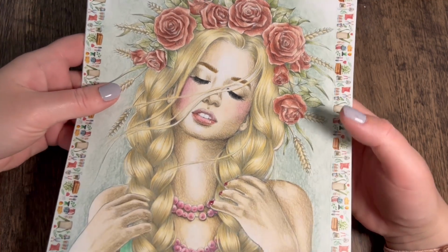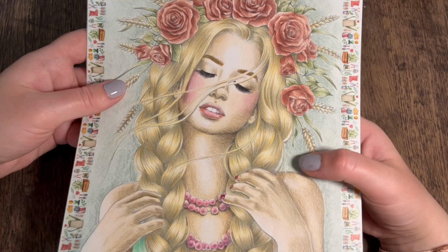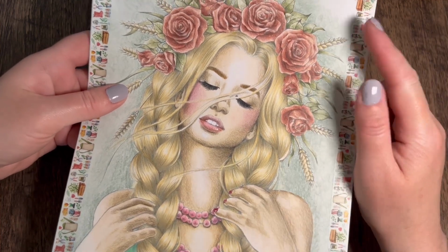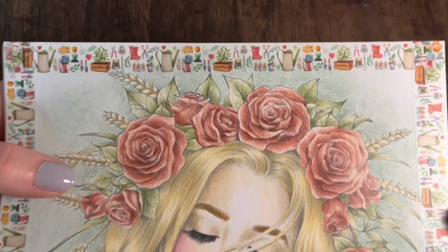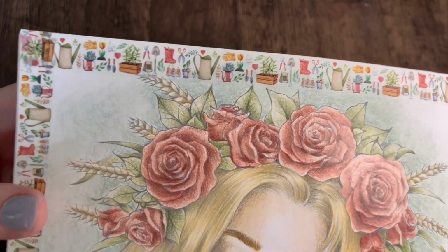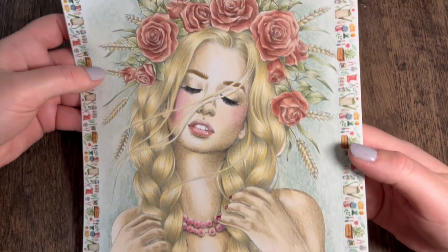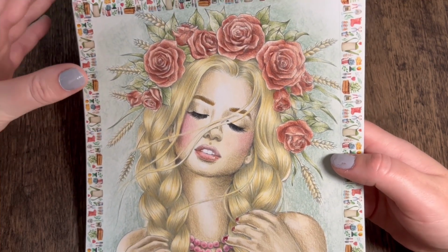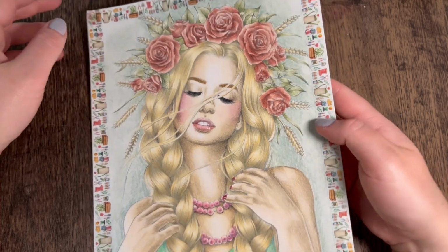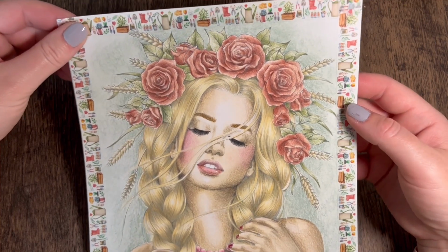Which ones was it? I think it was the Faber-Castell Pitt pastel pencils. And then the background was this cute little fun washi tape that I found in my stash, and I thought the garden theme would go nice with this page. Honestly, I love it. I love the delicate colours of it as well. I think it looks very delicate and pretty, and just the texture of it. I think this will remain a favourite as well.